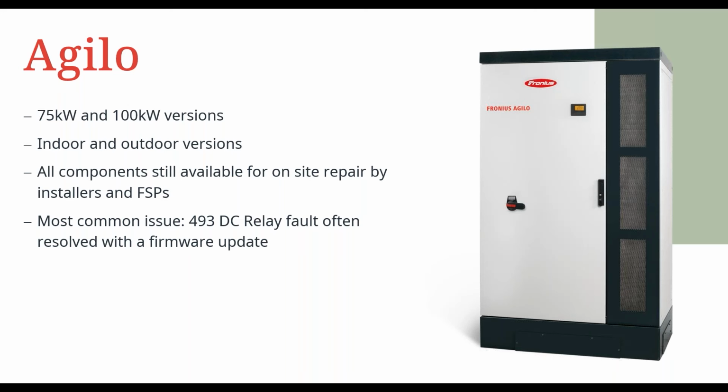The most common issue we get with the Agilos is the 493 relay fault, and this can even be normally resolved using a software update rather than exchanging that DC relay.